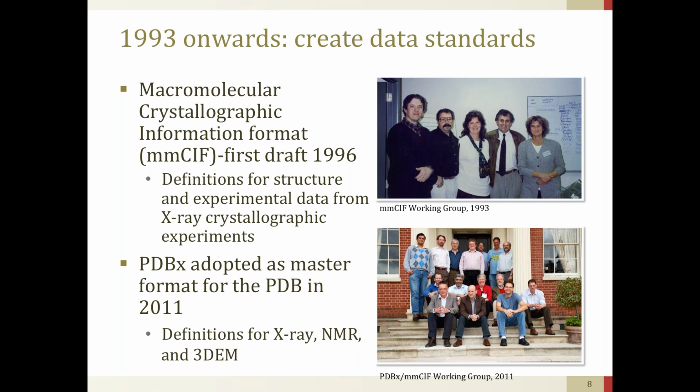where basically the PDB group and the software developers came together, and the PDB said, we'll take any format that you want as long as you all agree on a format. Originally there was some talk about some other kind of format, but then on the second day of the meeting, the software developers said, this is kind of silly, why don't we just use mmCIF? So this was decided in 2011, many years after the creation of mmCIF.